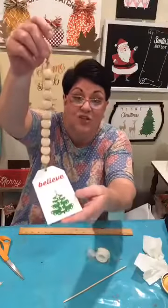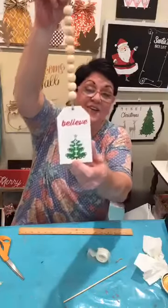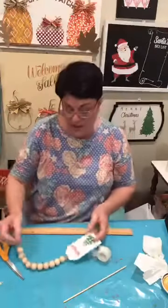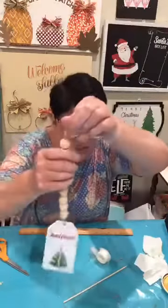And you can hang it on a tree. You could make it longer. You could use it as a garland. You could use it as like laying on your table just as a decoration. Super stinking cute. How easy was that to make?